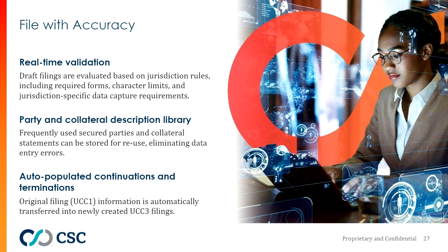So how does Lien Perfect help you file with greater accuracy? We have a few different features that are built into the application that will help you do so, including real-time validation. Draft filings are constantly evaluated based on jurisdictional rules, including required forms, character limits, and jurisdiction-specific data capture requirements. And the real-time validation allows you to see where you're missing required pieces of information or you're violating certain rules as provided by the jurisdiction that you're filing in.